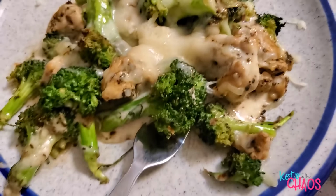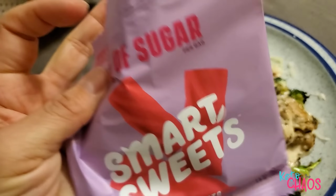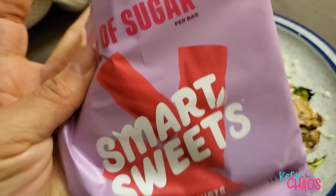It's really nice. Then for dessert, I am having something not keto. I'm having Smart Sweets. These are 18 net carbs for these little licorice twists. And that is going to be my last meal of the day.